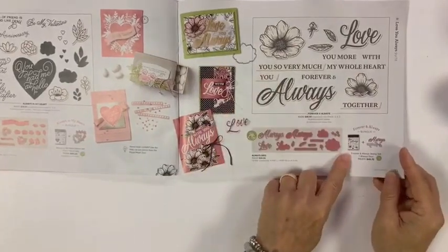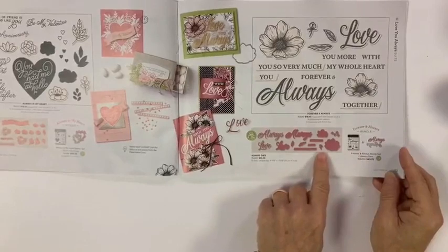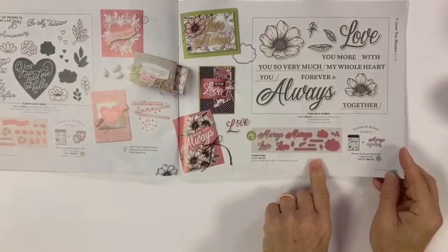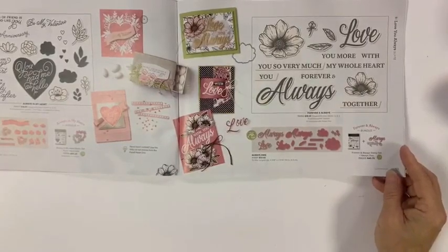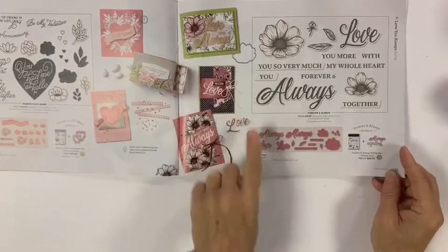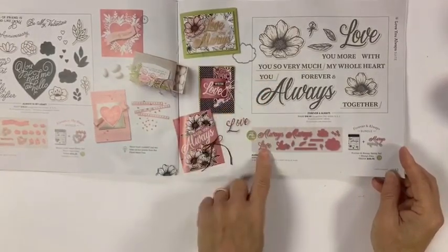Our bundles are always on sale. You always save 10% when purchasing a bundle. But again, our bundles are available separately. An example of that I'll show you in just a minute, where I took advantage of that option. So maybe you're just a stamper and you don't die cut, okay? So you've got that option right there.